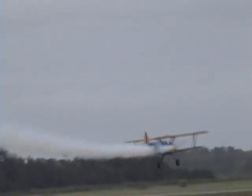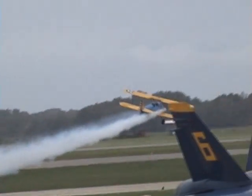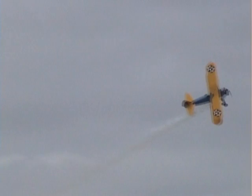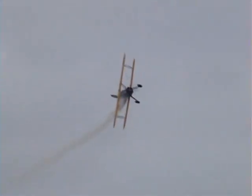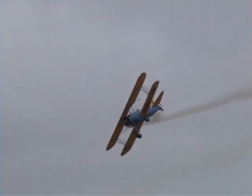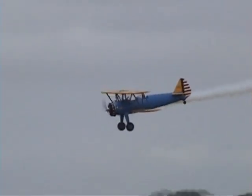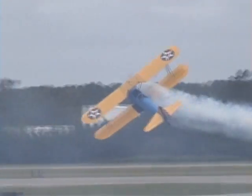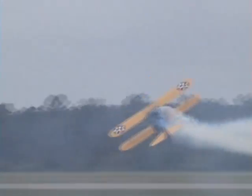There you go. Really amazing stuff. Slow speed. So slow that you can almost run beside that airplane. John got the airplane, as I mentioned, back in 1975. Here he comes again. Watch him go sideways. Give him a wave, everybody. Because he's waving at you now.